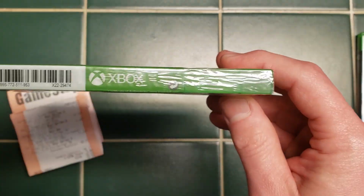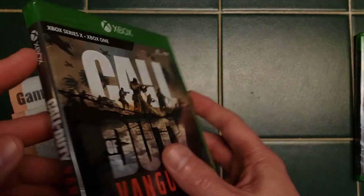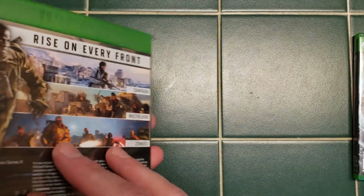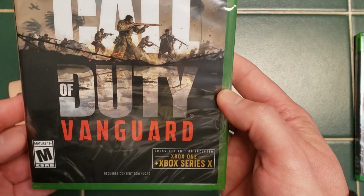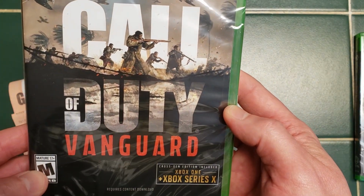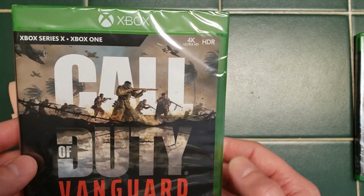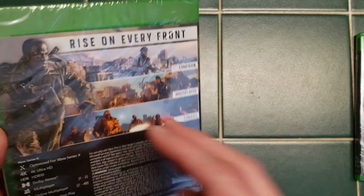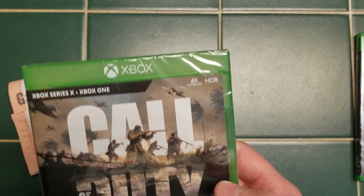$14.24. So if you're lucky enough, you might be able to grab a brand new sealed copy like I have here at my local GameStop. I think that's a really great deal for a brand new game, especially one that I haven't played yet. I really like the Call of Duty campaigns, more specifically the ones based around the World War II or the history of war versus the modern warfare. So I thought this one was right up my alley. Thought that was a great buy at that $14.24.